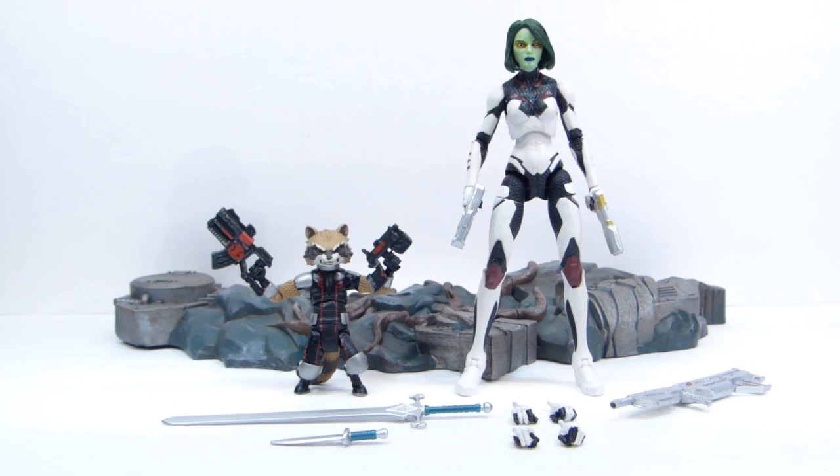Since I have two of these guys, I'll probably keep one with his guns in his hands, and then one without the guns, just so that I'm not taking them in and out and risk breaking them. My only other regret is that I didn't order 3. I wish I had ordered 3, because now I'm going to have to keep calling my Disney store and try to get my hands on another one, because I definitely want to do some modifications.